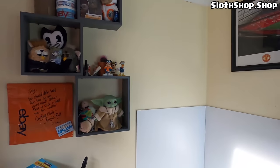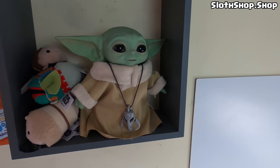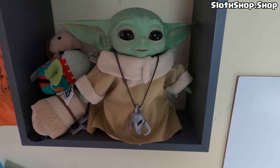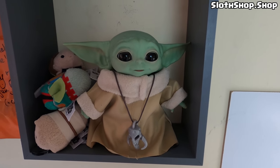But before we do that, I am quickly going to go over some stuff that I've picked up recently so you guys can see that. First off, we're going to start with this little fella over my shoulder. My good friend Mandalorian contacted me and said, hey, I heard you liking Star Wars. Would you like a baby Yoda or Grogu, whatever he's called now? And I said, sure, why not?